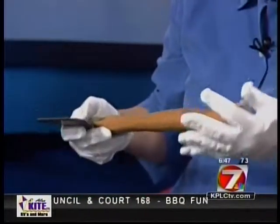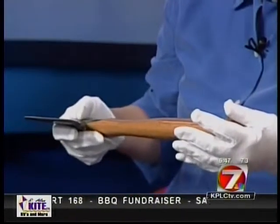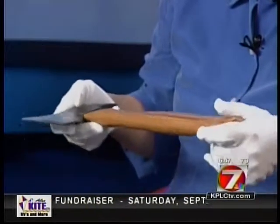The woman who bought it, she bought it the day before the storm. And she grew up in Delacroix in St. Bernard Parish, was living in the community of Miro. And she was preparing for the storm, getting all her water, food, that sort of thing, and thought, well, I've always heard that you're supposed to have an axe in the attic.